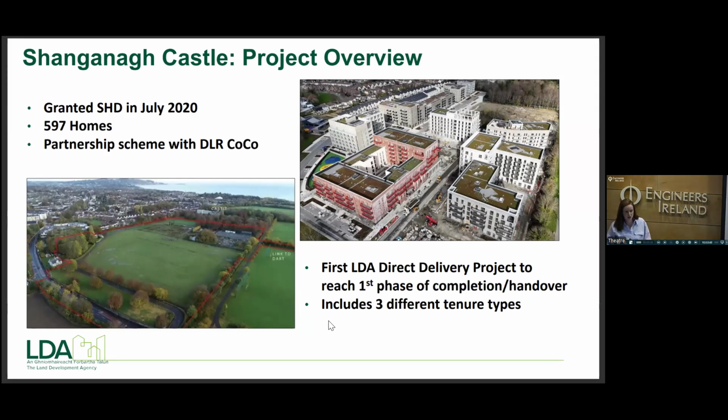So I suppose just to take you through a working example, it might be a little bit more digestible. Shangana is one of our flagship projects. It's next to Shankill in South Dublin. It's been on quite the journey. It was one of our first sites to get up and running. It's our first direct delivery to start handing over in phase 1. So we are happy to say that homes have been sold here. Applications have been received for our cost rental, and there is about 200 social homes to be delivered as well.